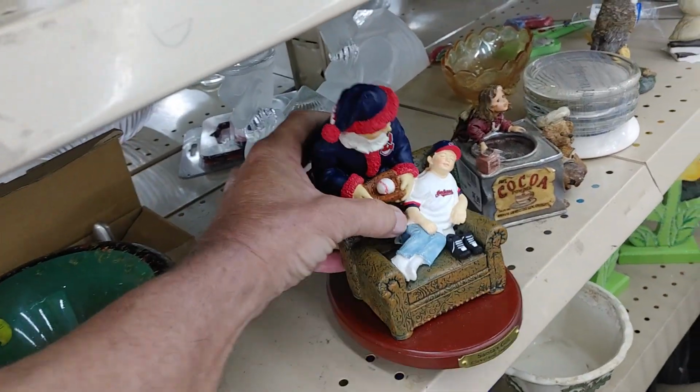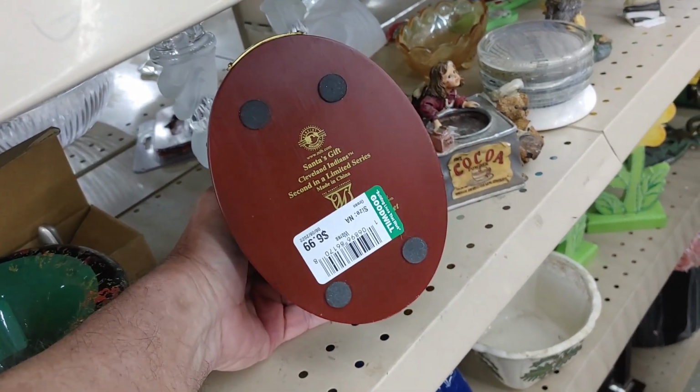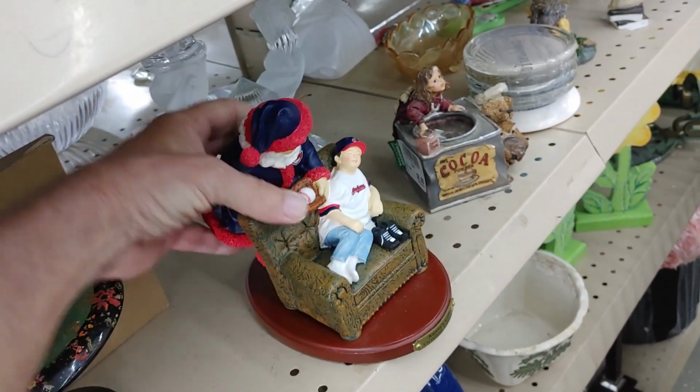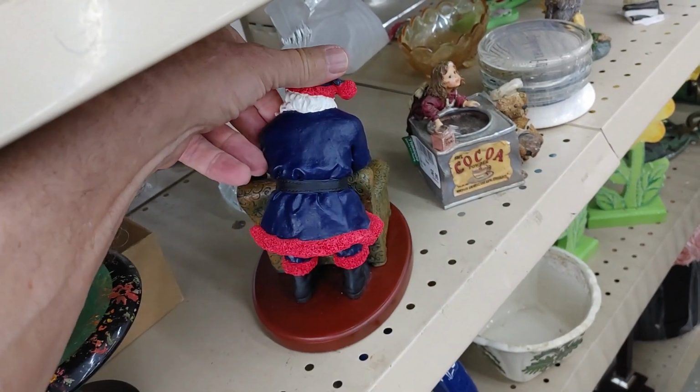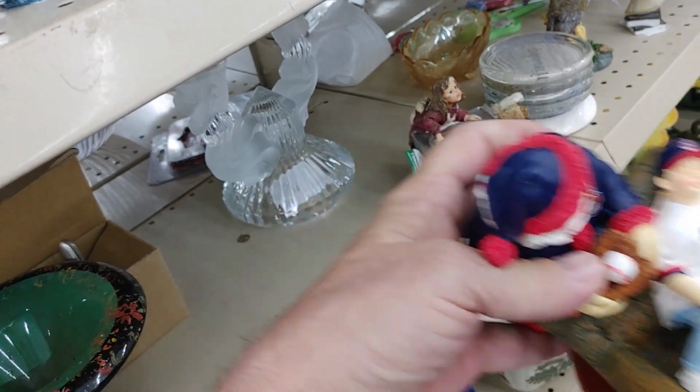Well, it didn't take long for me to find the first item of the day. I saw this Cleveland Indians baseball figure. It was Santa Claus giving a little boy a glove. They wanted $6.99 for it. And online they go for over 30. So yeah, first item of the day. It's mine.